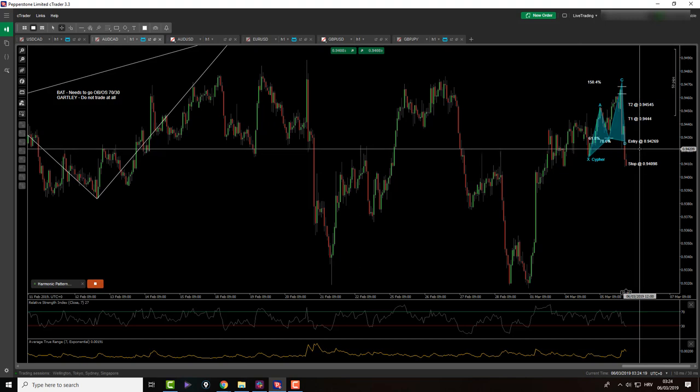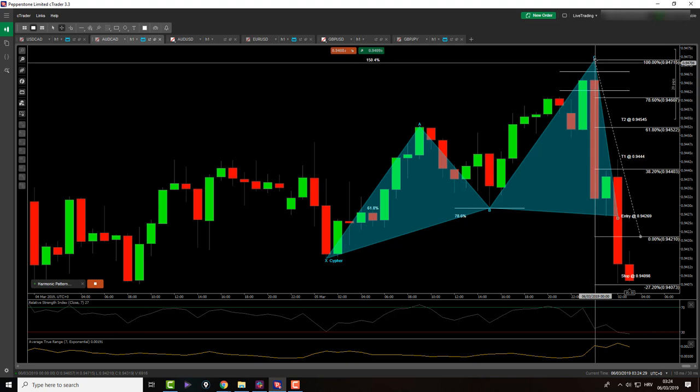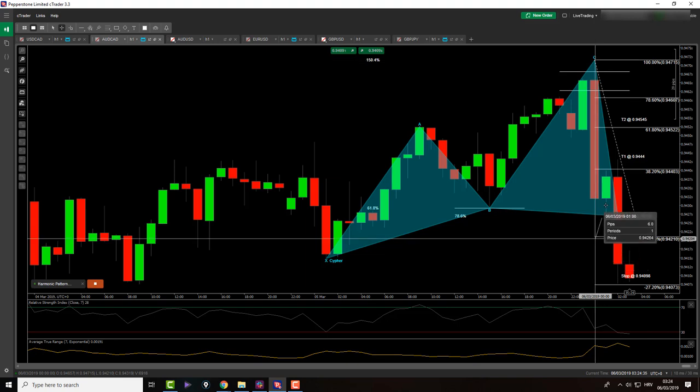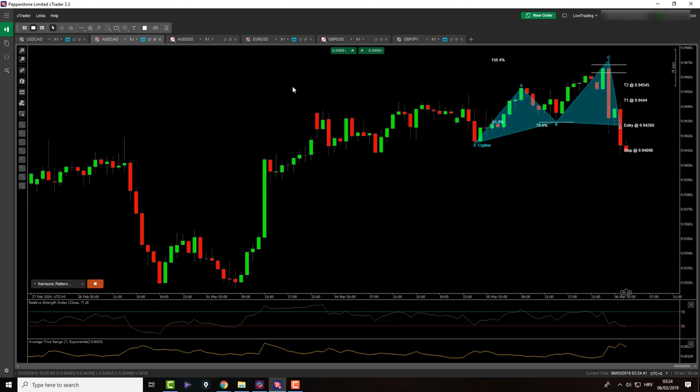It was a cipher. It completed here. Let's see this. It was an ugly one-candle completion cipher, but you would hit your target, because this candle was the C point. It was also the D point right here. When you trail your target, you would get from this to this point, and you would make 20 pips. Ugly cipher. I would not be involved with it because it's a one-candle completion.